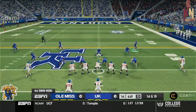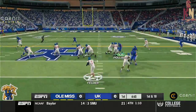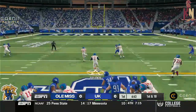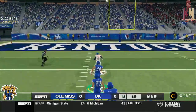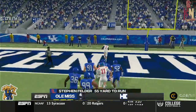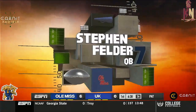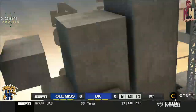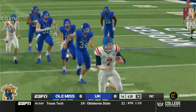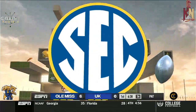36. Here we go. He might have a chance. To the 20. To the 10. Touchdown. Big play. That was simply sensational running, and it shows you what kinds of major things can happen when you have a good ground game.